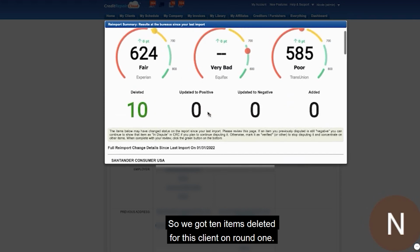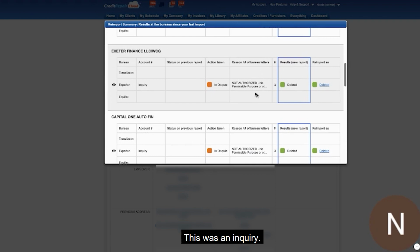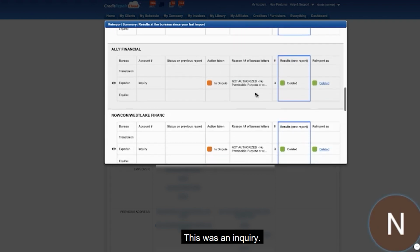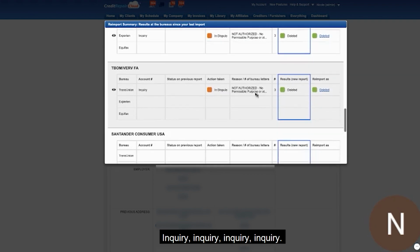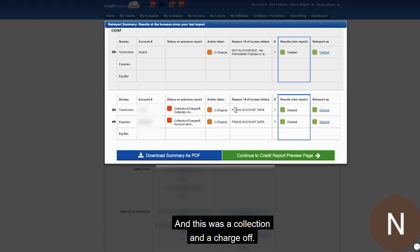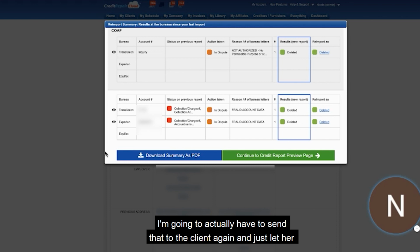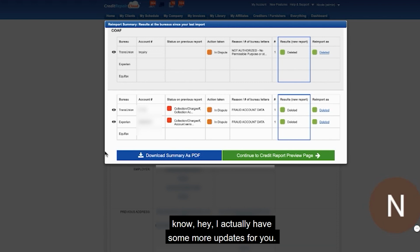So we got 10 items deleted for this client on round one. This was an inquiry. This was an inquiry. Inquiry. Whoo, man. And this was a collection and a charge off. Again, we are saying that the data is fraudulent. Let me go ahead and download this, because I just sent the client an update and now I'm going to have to send it to the client again and let her know, hey, I actually have some more updates for you. So we were actually able to get these items removed.